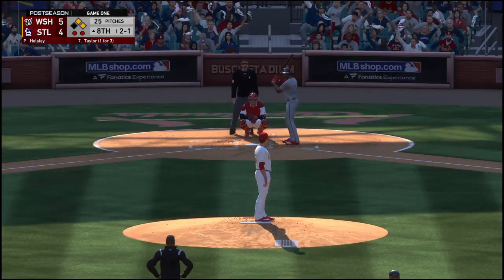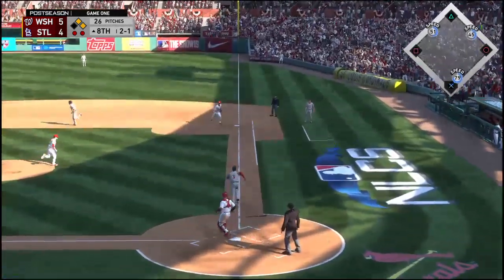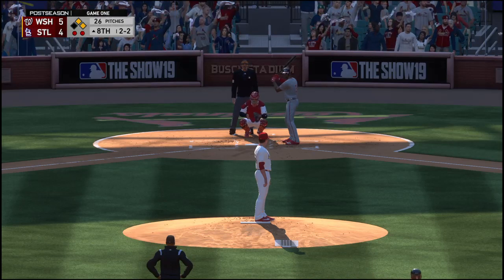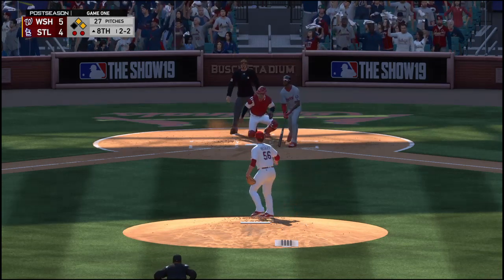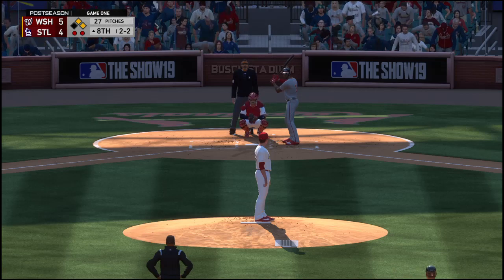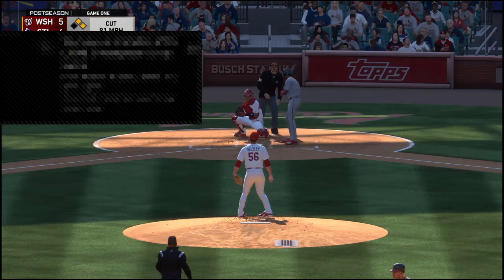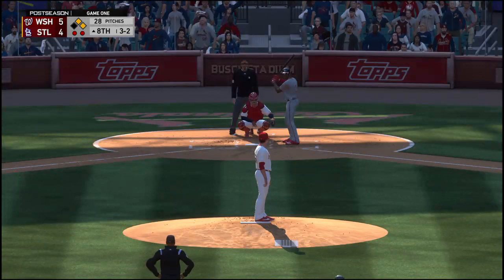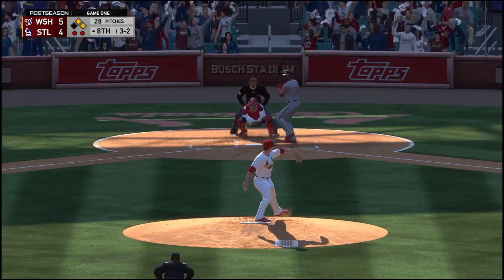Soto at second. Zimmerman on at first with 2 down. Hit softly down the line at first, but this will wind up a foul ball. 2-2. The set and the 2-2 and another foul ball. And a full count, 3-2 to Michael Taylor. Yan Gomes would be next if they can keep this inning alive. Payoff pitch on its way.